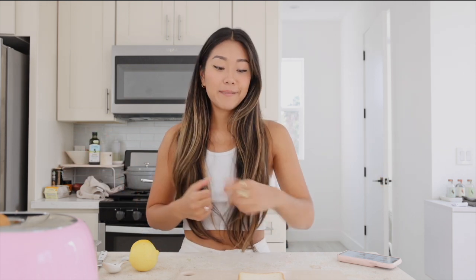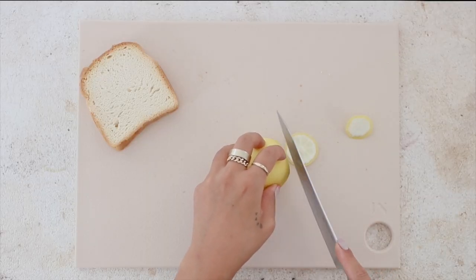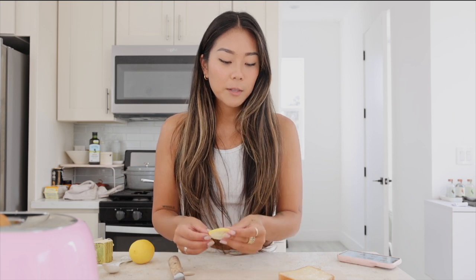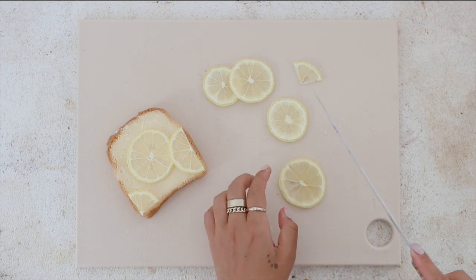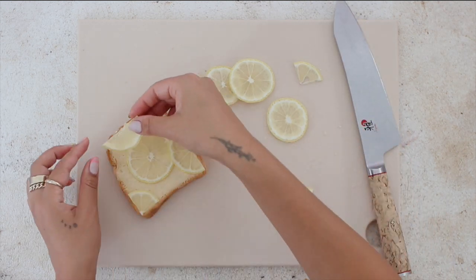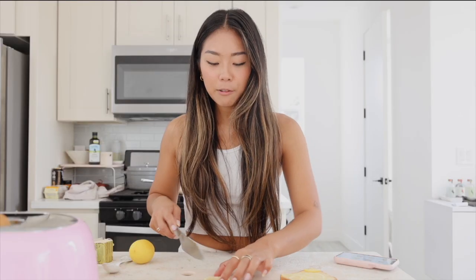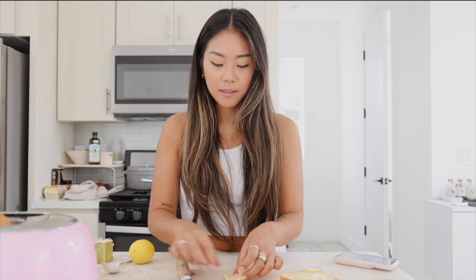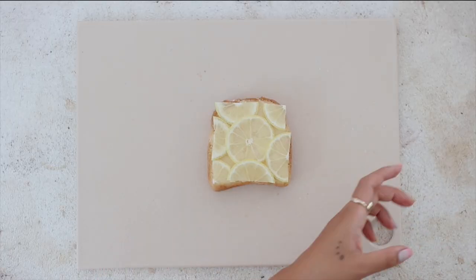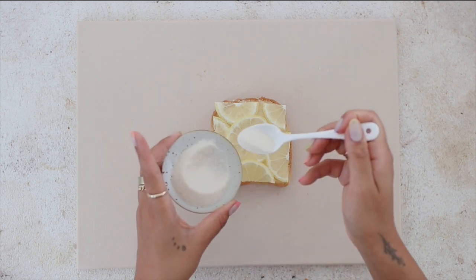So let's give it a try. I'm gonna cut super thin slices so that it gets really nice and caramelized. So something like this. Okay, so for the lemon toast, I think I'm gonna put the biggest one in the middle. And then the rest are just like corner cuts. It's kind of cute. I like this idea. This reminds me of a classic upside down lemon cake. There's our lemon toast. And then I'm gonna add organic cane sugar on top, and then I'm gonna caramelize it.